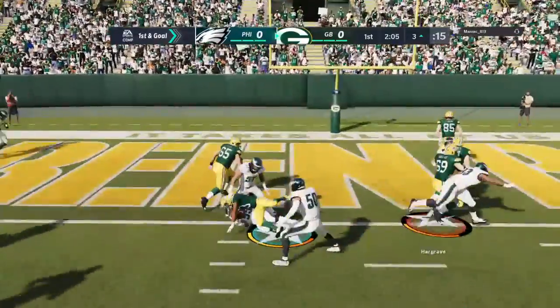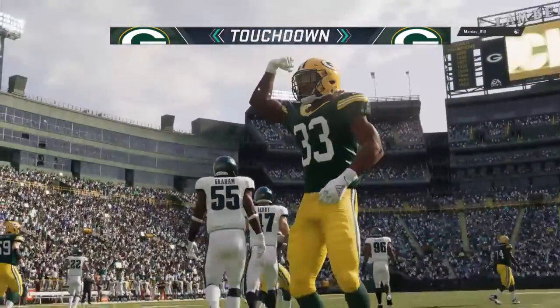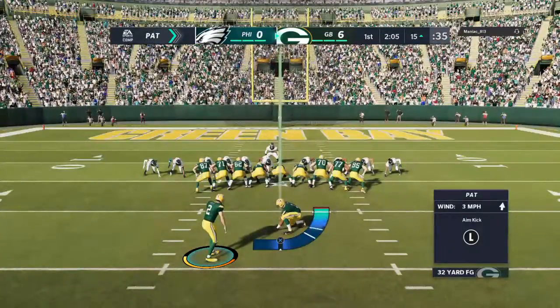They'll try and run it in with Jones. And he will get this into the end zone. Touchdown, Green Bay. A 3-yard touchdown run. And the Packers have taken the early lead.